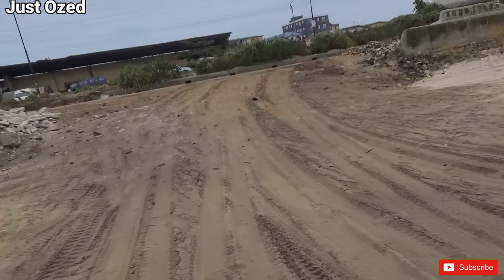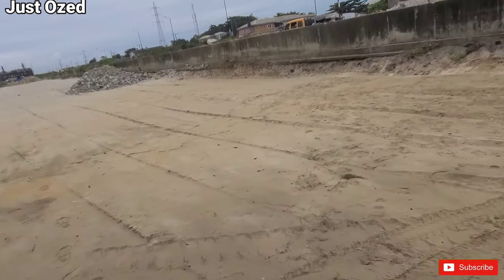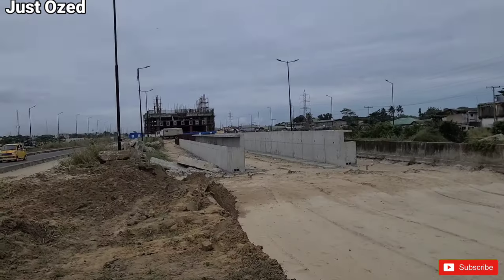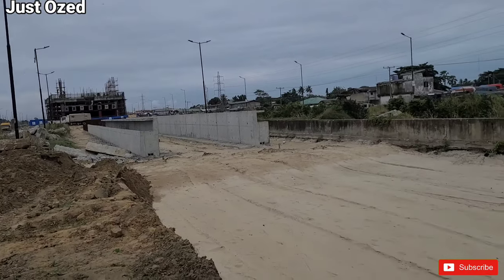This is what we have going on at the rail track. Start filling, and as you can see, let me know what your thoughts are on this project in the comment section. This is the station currently under construction at the Aboju area of the corridor.